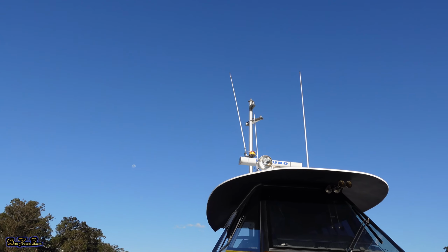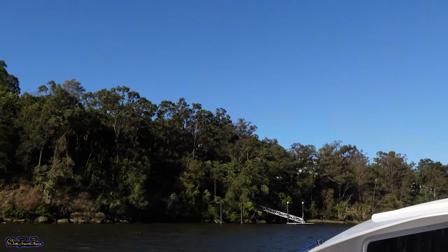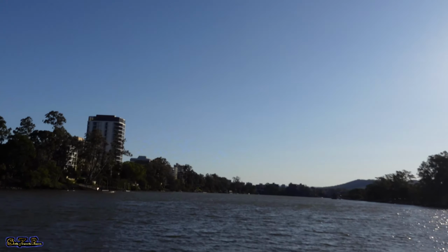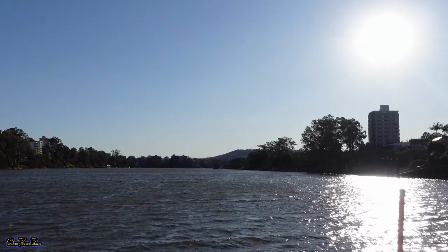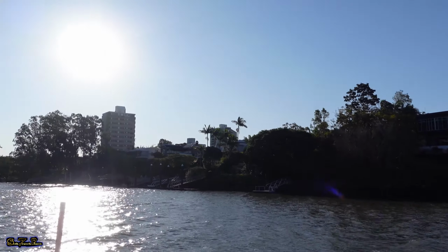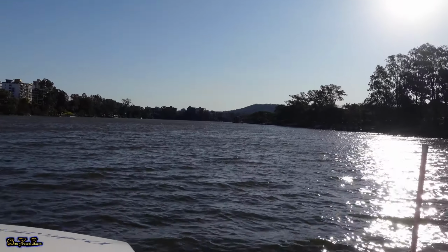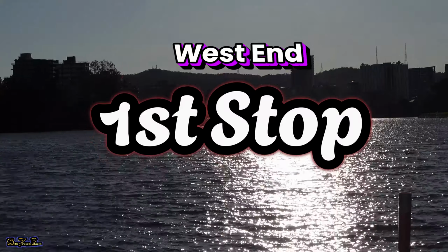This is where the pilot sits and operates the vessel. I'm completing the entire route of the city water cat from St. Lucia up to Hamilton. The trip one way will take approximately an hour and 35 minutes. First stop is West End.